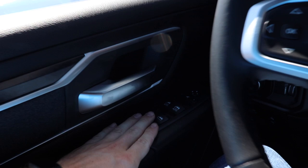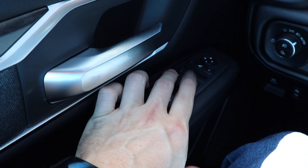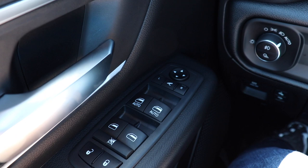But first we're gonna start over here on the left hand side. We have all of the buttons for the windows. Both driver and passenger front two windows are automatic up and down. In front of that we have the buttons for the mirror controls. With this Bighorn you have the package where you can push the center button and the mirrors will automatically fold in, push it again, and they will fold out. You can see the little blind spot monitor triangle in the middle right there.